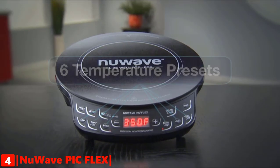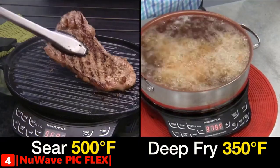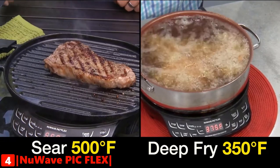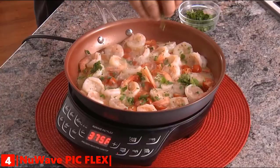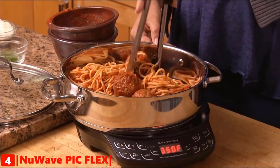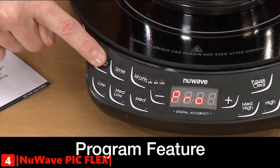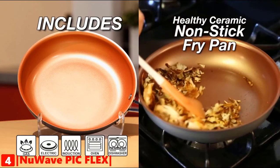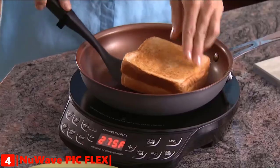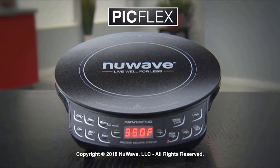The PIC has 6 temperature presets, and it features New Wave's precise temperature control from 100 to 500 degrees. Sear at 500, deep fry at a perfect 350 degrees, even melt chocolate at a perfect 120 degrees. Now you cook at the perfect temperature each and every time. The Flex features wattage control, so you can cook anywhere. And the program feature means you can start it and walk away. The PIC Flex also includes a healthy ceramic nonstick fry pan with the most advanced nonstick coating available today. Get the PIC Flex and save time and money every time you turn it on.